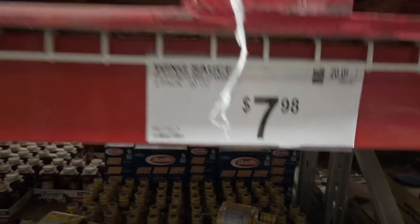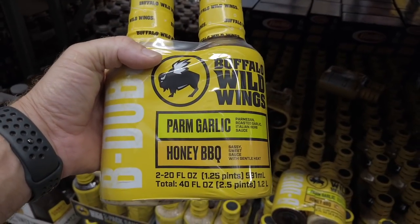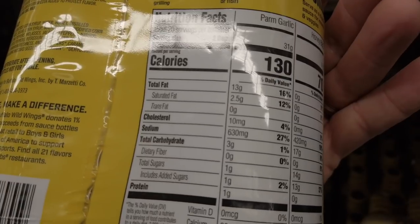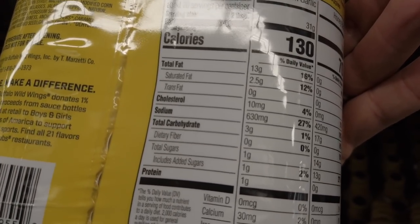Look at this. They have Buffalo Wild Wings sauces. They have the Parmesan garlic and the honey barbecue. Unfortunately, we can't eat the honey barbecue because it is 17 total carbohydrates in a serving. But you can have the Parmesan garlic on keto. It's only 3 total carbs in a 2 tablespoon serving.